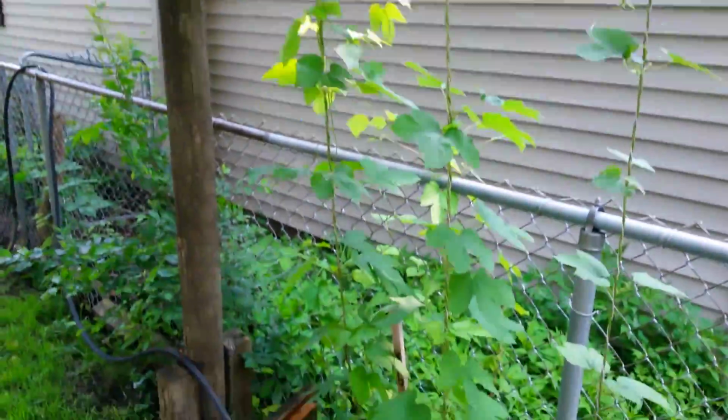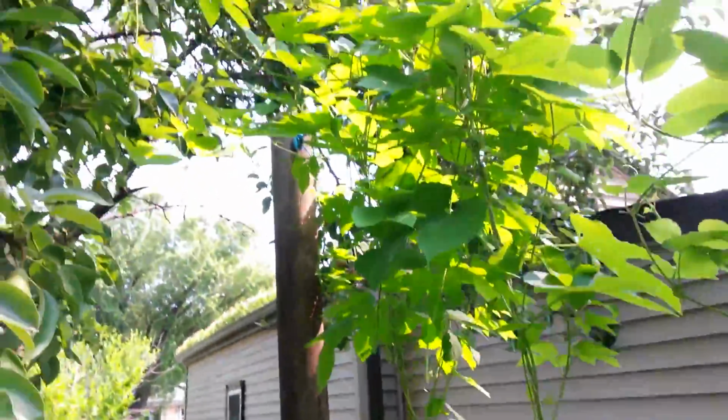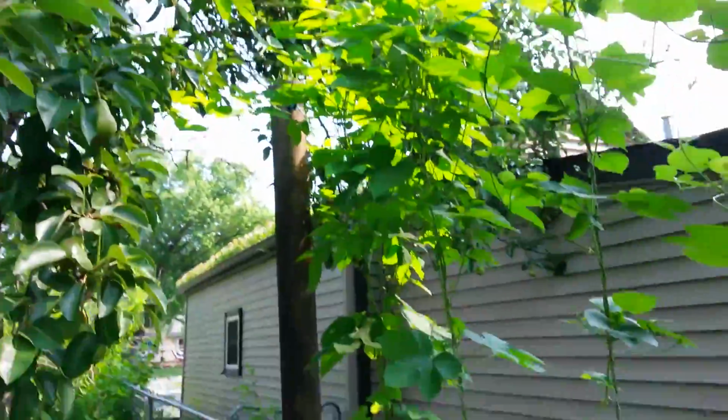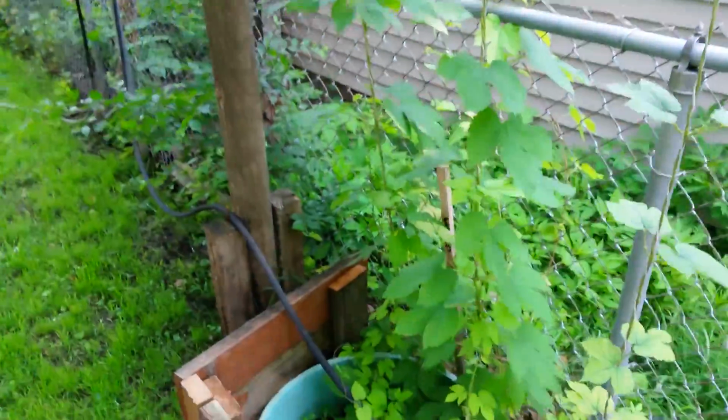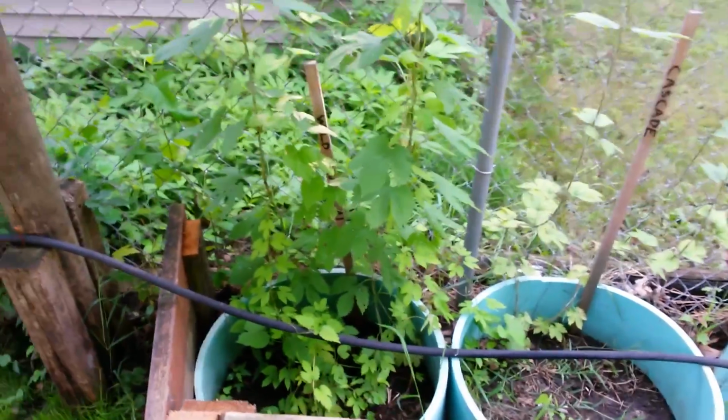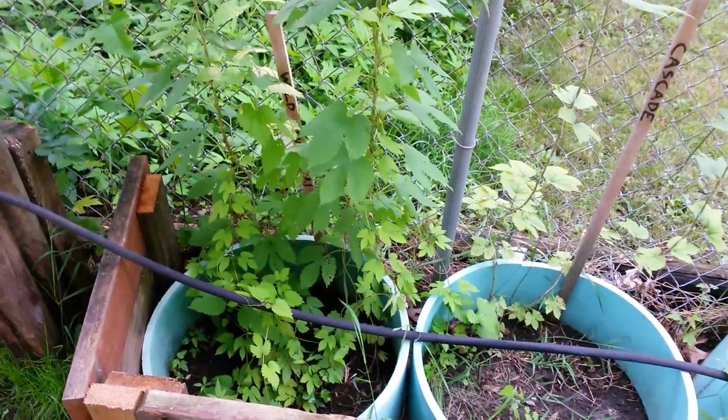So first off, we have these fine hops here, which happen to be attempting to eat my pear tree. I hope to make some wine from those pears, but they're being eaten by hops. Maybe they'll have to be made into beer now.